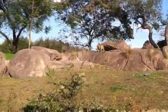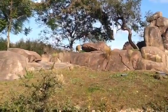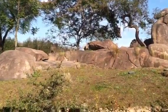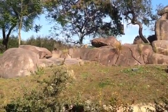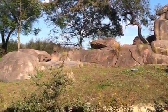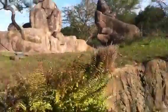Now these lions will just lay in repose up there for up to 20 hours out of the day. Just taking the breeze and looking out over the savannah. Pretty much making dinner menu selections, I think, is what they do. Wow. She was beautiful.